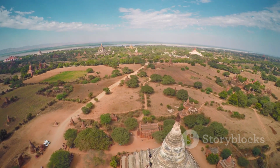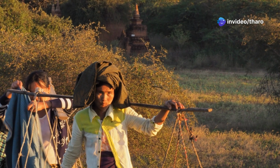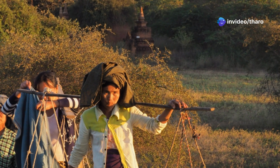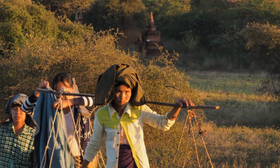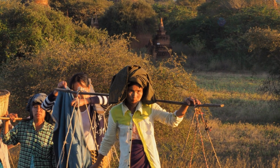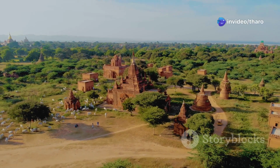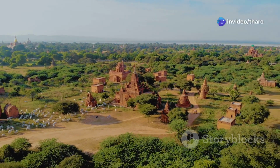It's a place where history, spirituality, and natural beauty converge. Imagine sitting on top of this ancient pagoda as the sky fills with amazing colors. The hues of orange, pink, and purple blend seamlessly, creating a breathtaking canvas that stretches as far as the eye can see. The sun goes down, casting a golden glow over the thousands of temples across the Bagan plain.